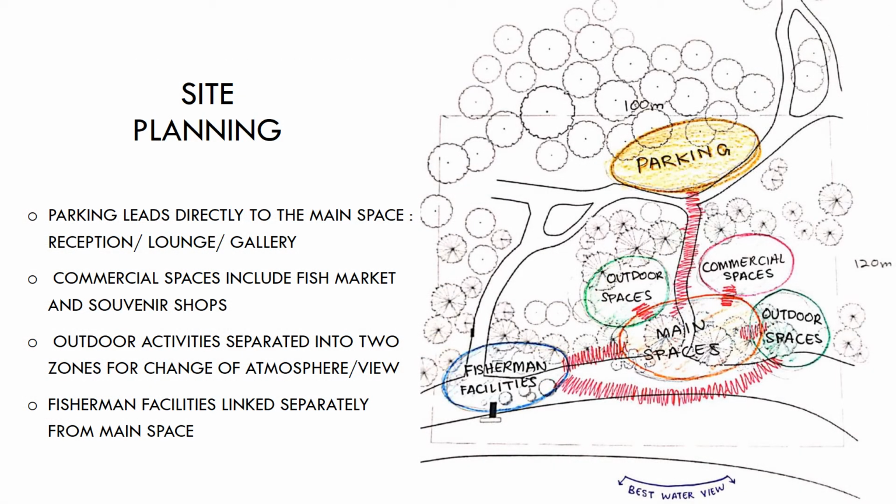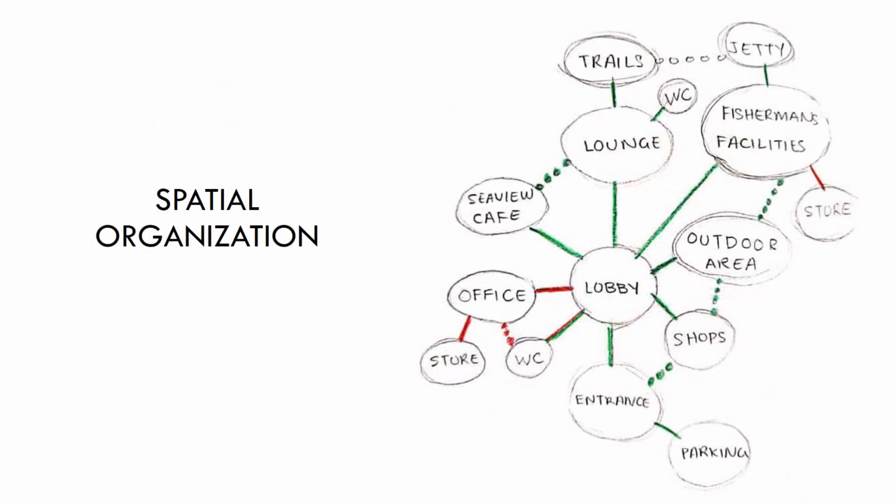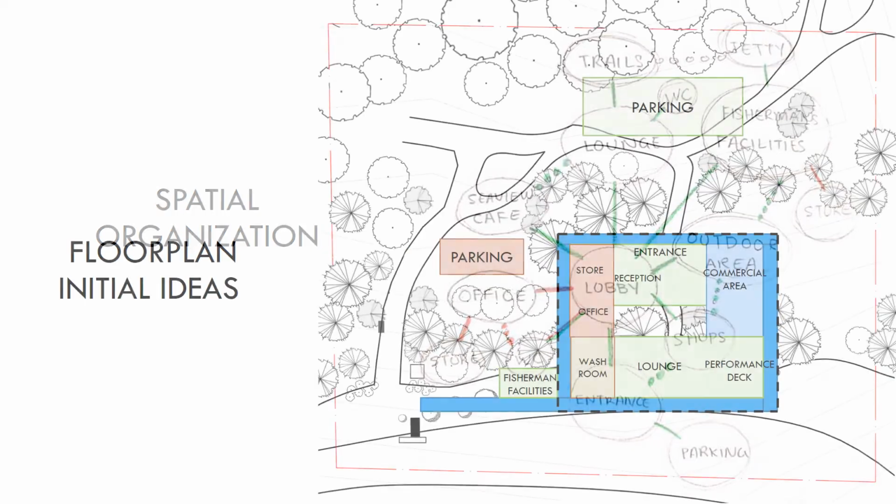The site planning discusses the basic layout of the required spaces, such as the parking, the main spaces, and the commercial spaces, as well as the fisherman facility, which is located at the existing jetty. So the spatial organization shows the bubble diagram of the connections between spaces, which are mostly public, and the private spaces, which are the office and the stores.